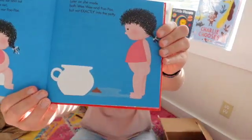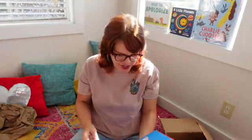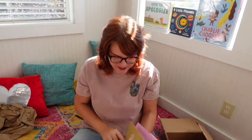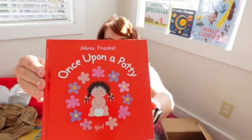Okay, this is why I used to think it was so funny. Look at the illustrations. Oh, poop, right? Like every 2.5-year-old is going to think this is hilarious. Oh my gosh, I loved this book as a kiddo because of the illustrations of baby poop, toddler poop, poop, poop, whatever. I thought it was funny. So Once Upon a Potty, that's for little PJ. Oh my gosh, I'm so excited by this one.